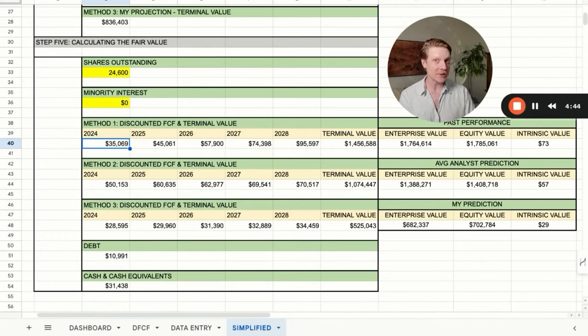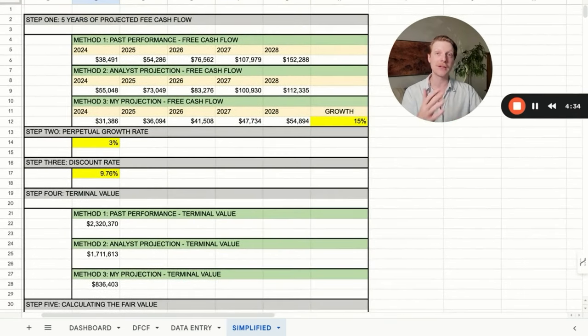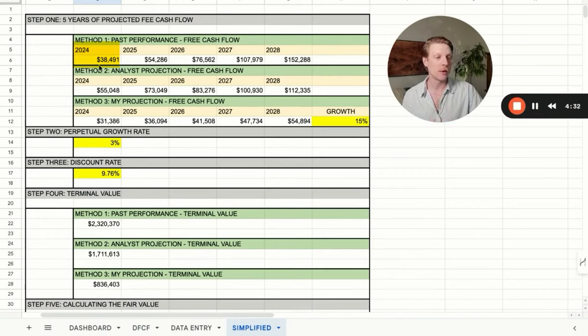So the discounted future free cash flow for 2024 is calculated to be $35,069, and that is discounted from what we predicted for 2024, which is $38,491. And for this, I'm sticking with the method one using past performance. So just like the food truck example, if it's 1 year out, we want to discount it by 10% once. If it's 2 years out, we want to discount it by 10% twice, and so on. So for the food truck, we only did 3 years of cash flows discounted. In this case, we're doing 5 years.